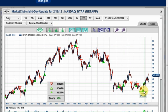We got out of any short positions on the 19th of January, 37.44. So we didn't exactly hang around and let this market go against us. We would have gotten out quite easily. So again, it's all about timing. It's all about the trends.